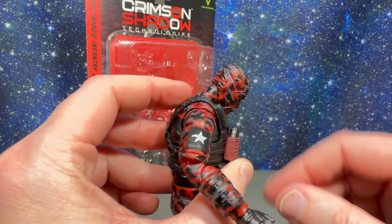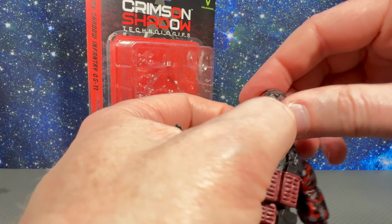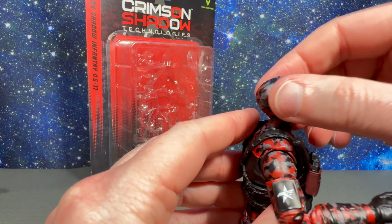And then up that far, fairly stiff in the neck. He's got a stiff neck. He slept on the ground last night. And I think I've got the neck rotated around in the wrong way. So he looks up really well. That's great.